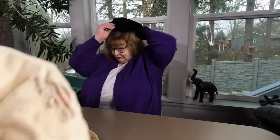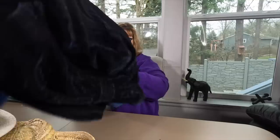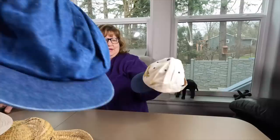And that one is Velveteen. An old ladies hat. Velveteen ladies hat. It's pure black. It feels interesting. Flops around. This is a 60s or 70s hat. It is. I remember Twiggy wore a hat like that once. Look at that. Twiggy. Famous model in the 60s and 70s. The most famous. Wow. That's cool.